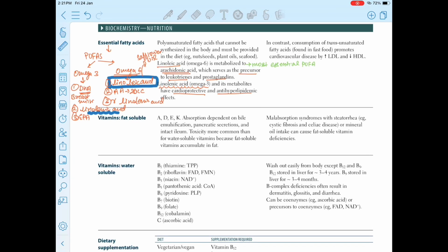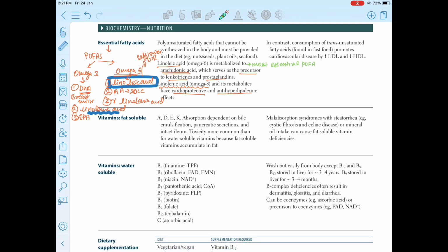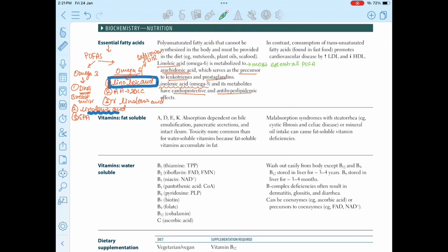So now we'll be continuing with vitamins, and I'll be a bit fast about the vitamins, because if not, this video is going to be a lengthy one, and I don't want that. We know there are two types of vitamins, fat soluble and water soluble. The water soluble ones are vitamin B and C, and the fat soluble ones are mentioned over here: A, D, E, K. I don't think we need any mnemonics for this. This is pretty basic.